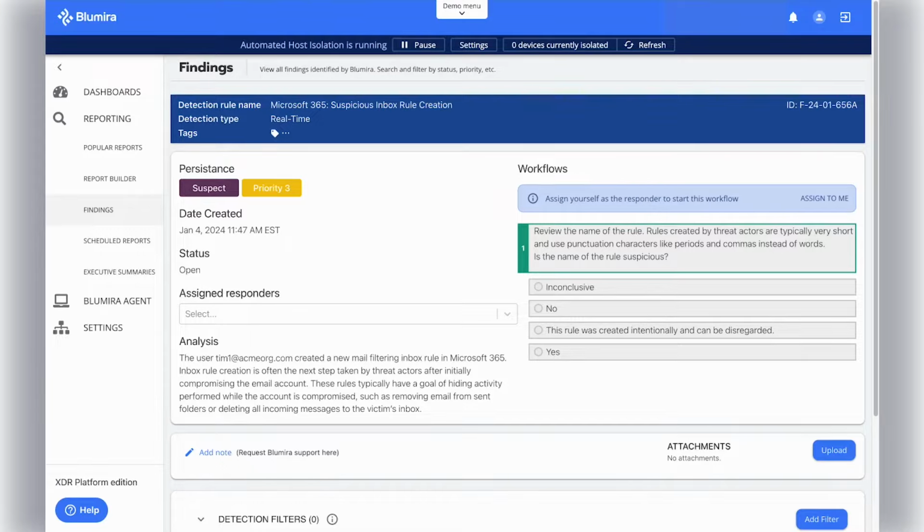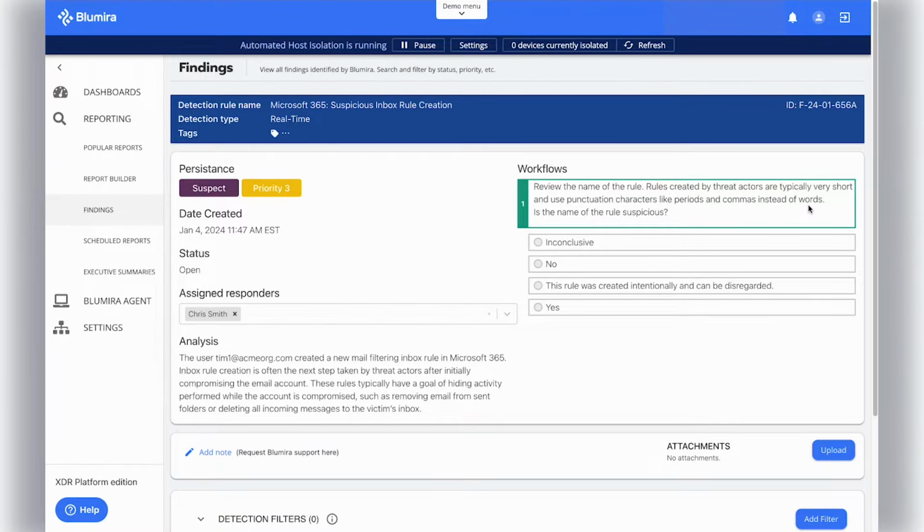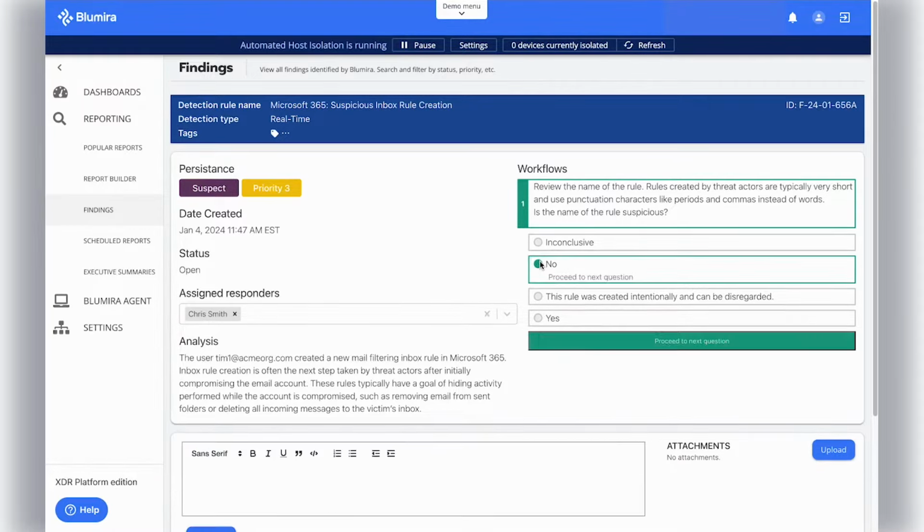So we're going to go ahead and click to assign ourselves as the responder. You see the automatically populated workflow on the right is a playbook written by our incident detection engineers to walk you through next steps for response. These come with every finding to help IT people understand how to proceed. In this example, we'll ask you to review the rule name and determine if it's suspicious. We'll click No and proceed.